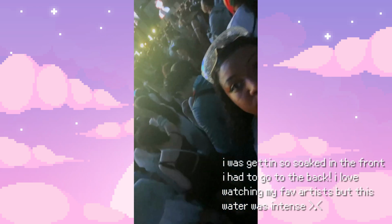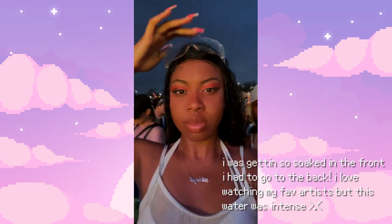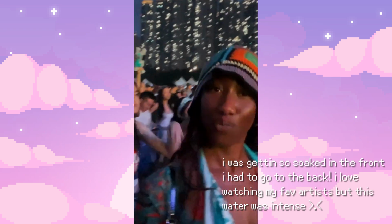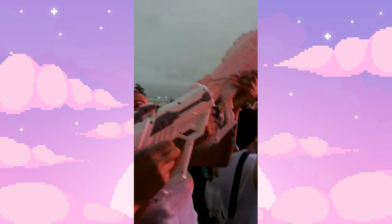Y'all, I was getting soaked in the front. I love my artist, but my lashes came off. I was like, oh, I gotta go. You get soaked, I'm telling y'all. I was like, oh, I can endure it. No. We moved to the back. But I still had a good time, or at least I tried to.